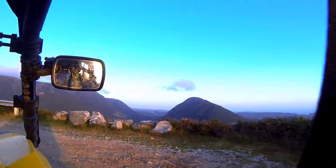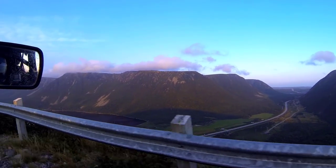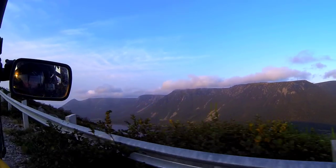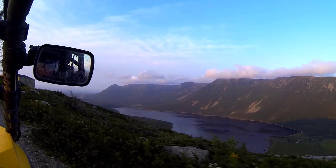This is the trail that takes you up to the first mountain I pointed out in the map earlier, up to the Sugarloaf look-off. And I never get tired of this view, no matter how many times we've been up here. I always love coming up here, and we always make a point to stop up here, even if it's just for a few minutes.